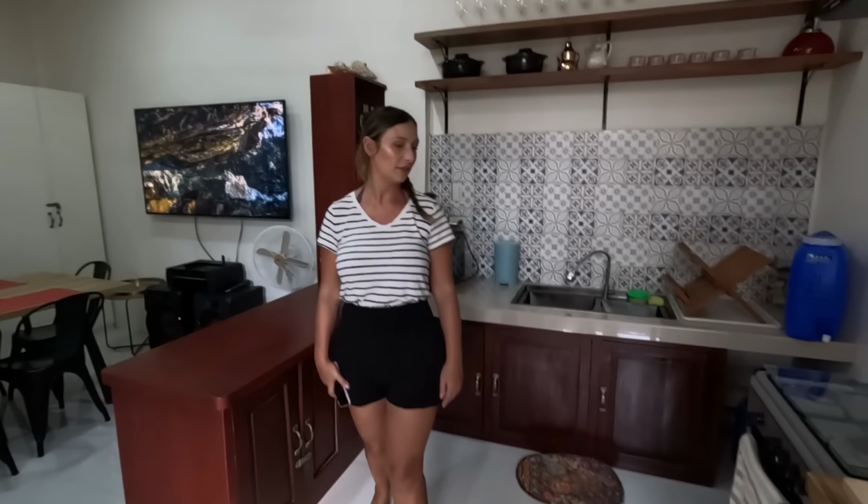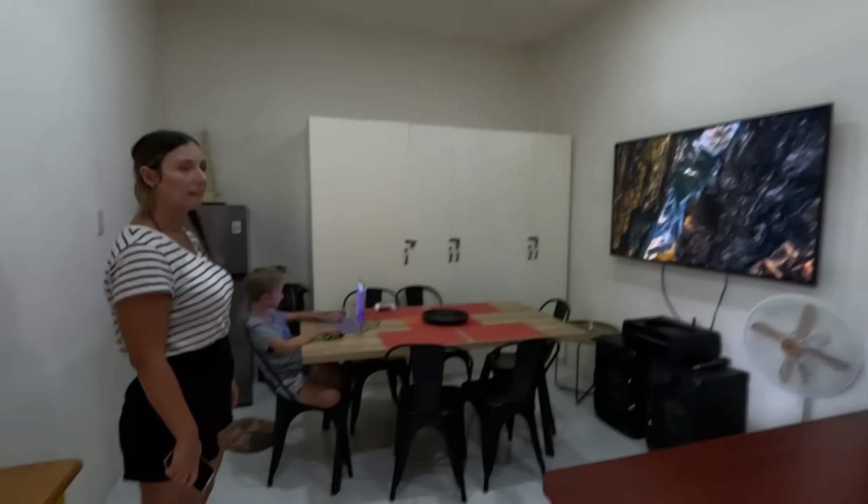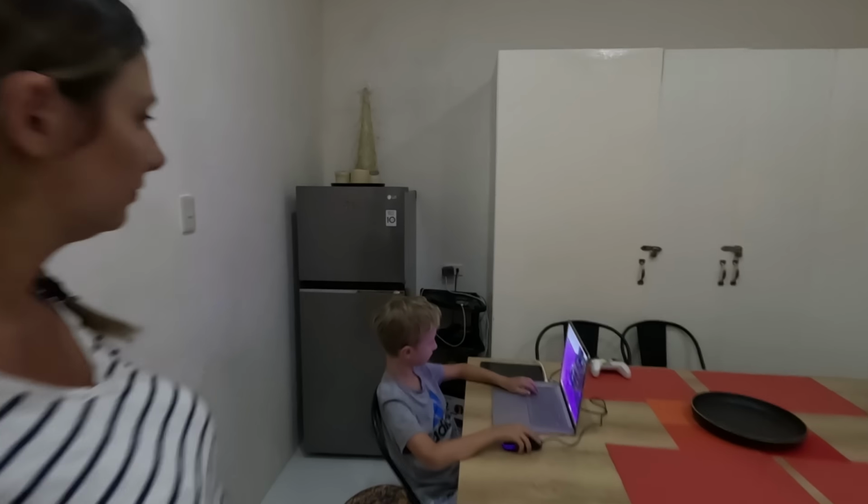You have a lot of dishes underneath here, so it's definitely a very livable kitchen where you can do a lot of cooking in. You got a ceiling fan, you got an extra fan, so it definitely stays cool in here. You do have a pretty new refrigerator as well.